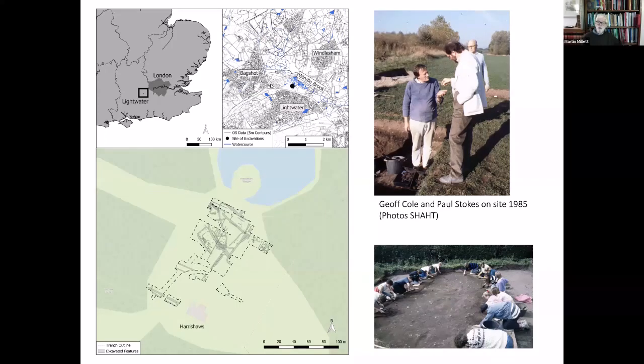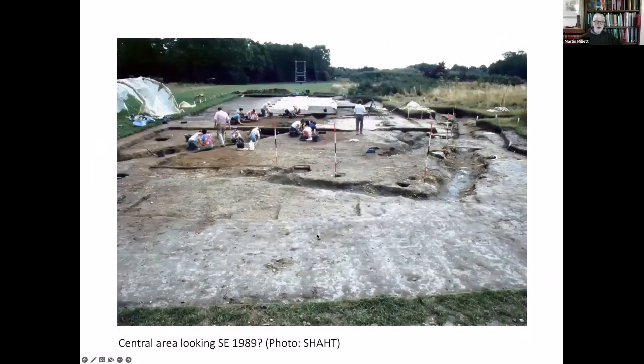And alongside the excavation, Paul Stokes developed a lot of very interesting educational work. There were experiments in pot manufacture, iron smelting, and so forth that went on. It was a very vibrant group of people. And it's very interesting to know that quite a number of those school children and students went on to careers in archaeology. The site itself was, for the time, I think, really very well excavated.